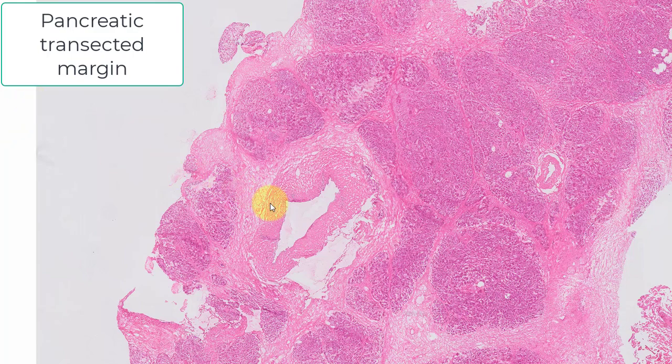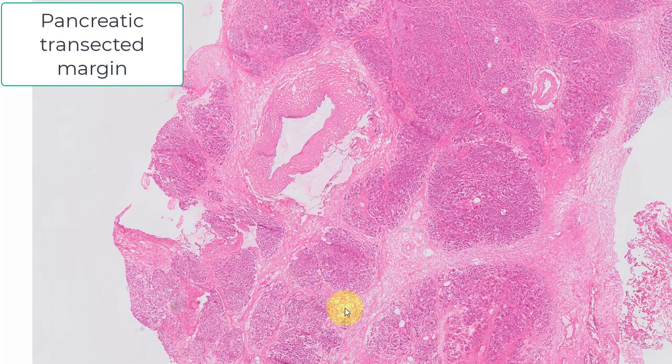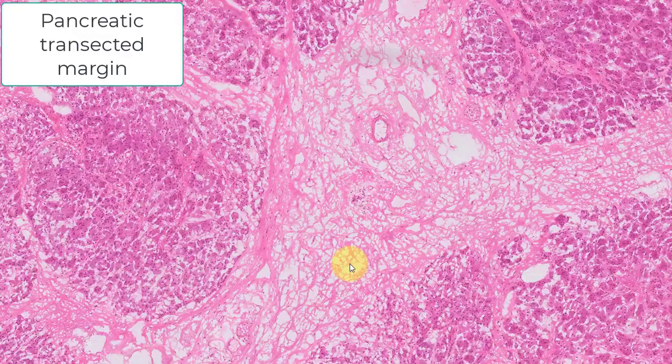This is a pancreatic transection margin, and I was called up to the frozen section lab by a senior but very good pathologist whose subspecialty is not GI. And she had a very pointed question for me. Although when I went down there, I looked everywhere.